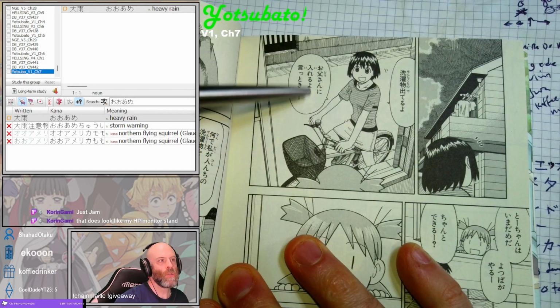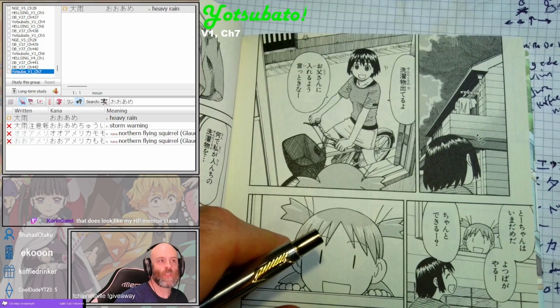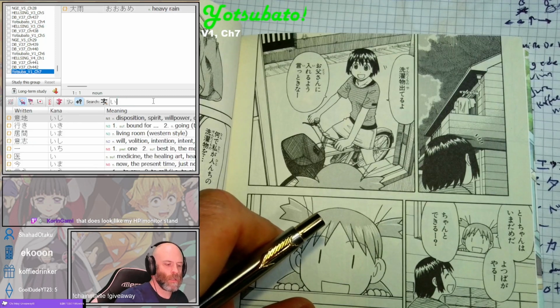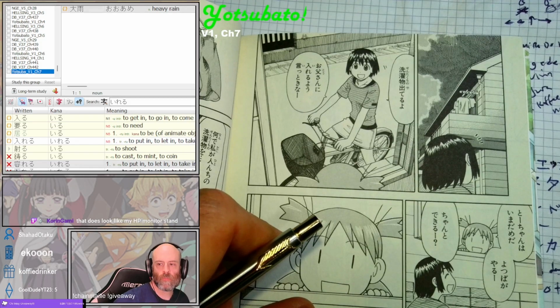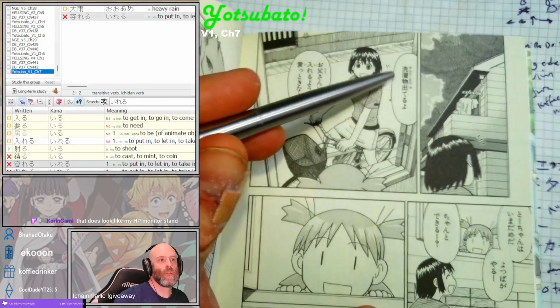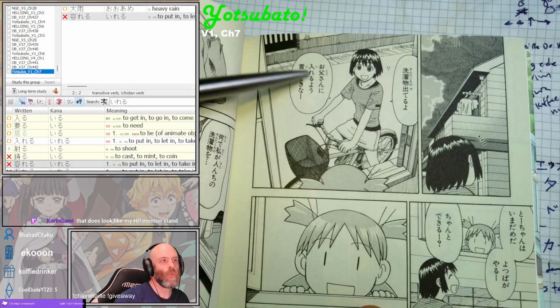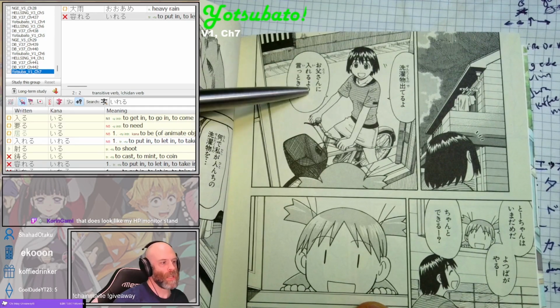Otousan ni ireru yo itokina. Itokina. Okay, so I guess ireru here probably means to put in, to get in, to bring in. Yeah, there we go, to bring in. So the laundry, sentakumono, is out, you know, tell your father. Like you should tell him to bring it in.